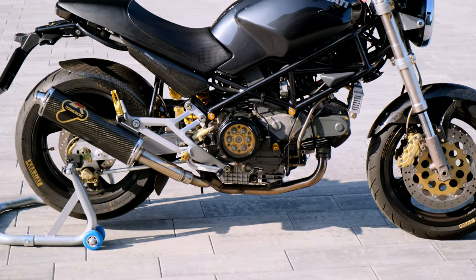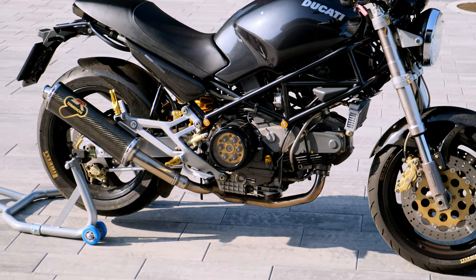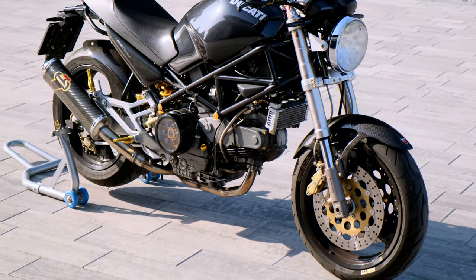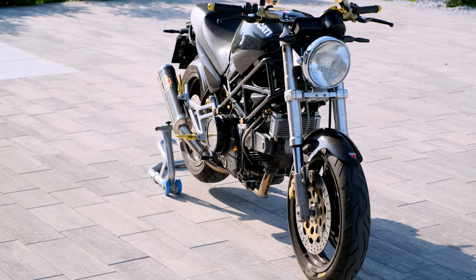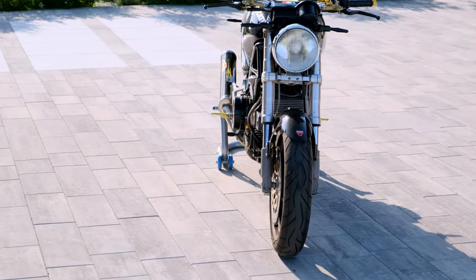One day of April 2017, I came across an auction whose subject was a 99 Monster S, in almost showroom condition for its age. Mileage when bought was 32k kilometers, so little under 20k miles. It was all stock and nothing was modified.